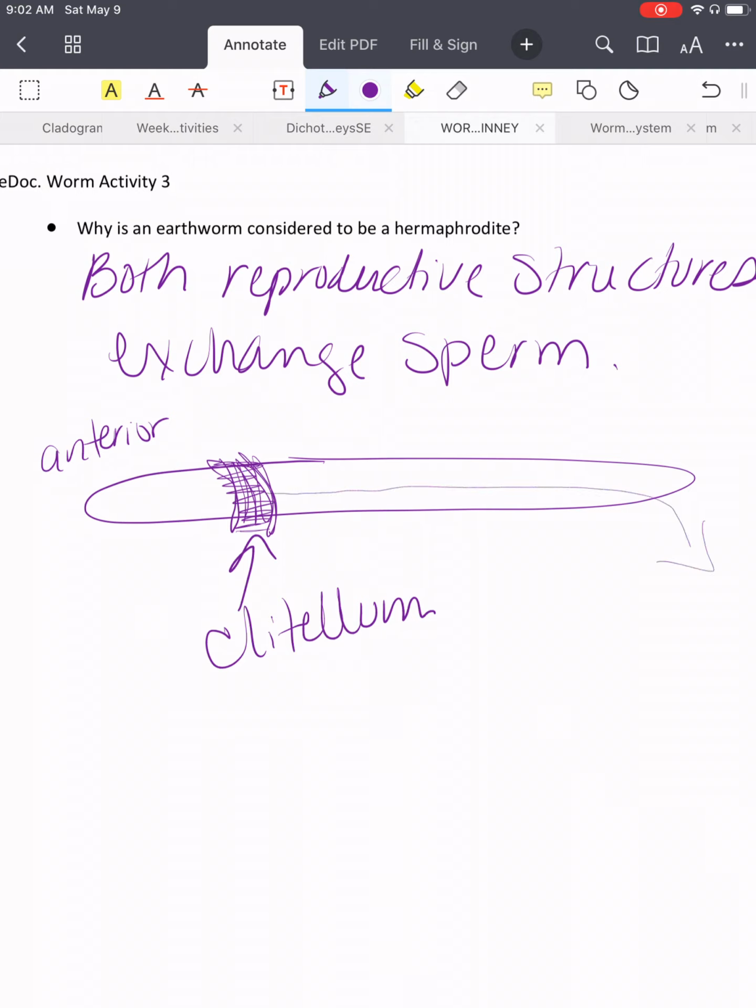and it leaves it behind in the soil, and that's where the eggs are, and then the worms will hatch eventually. But the two worms will exchange sperm, fertilize the eggs, which will be laid in this cocoon and then left in the soil behind. If you want to check out some videos on YouTube about worm reproduction, it's weird, but it's kind of interesting, really. Okay, so that's these notes.